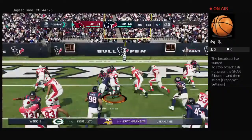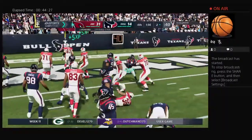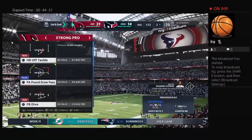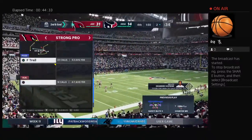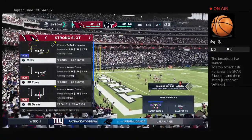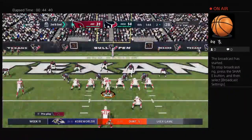On 1st and goal, Howard, and he's able to get it down to the 2-yard line. Give him 4 on the carry there at 2nd and goal. I have to chuckle to myself a little bit, Brandon, because right now I could be in that huddle with that offensive line. I know exactly what they're saying.